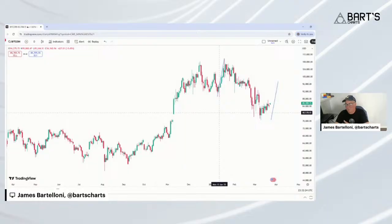We should run into resistance. I'd like to see another move down on Bitcoin, right? I'd like to see one more move lower, and then we can take a look at maybe sniffing it, at buying it. But right now, I think we hit a pretty big top on Bitcoin too. But this rally, let's say it stalls in the mid 90s.